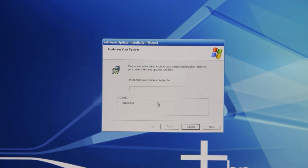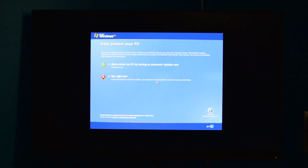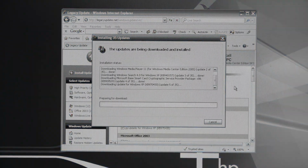I updated it to Service Pack 3, which, unlike the other system, didn't throw a fit on this. I was actually able to boot it up without having to make registry changes, which I guess makes sense because the driver on the other system that was problematic was an Intel driver. Next, I sat through a whole lot of Windows updates just to get this thing up, and nobody cares about this. What am I talking about?